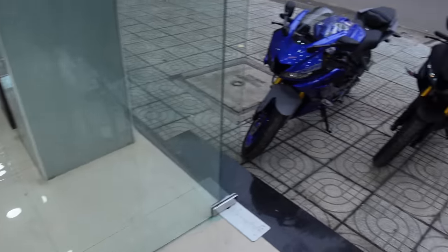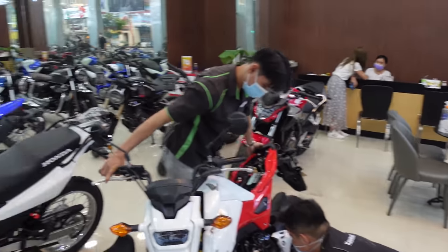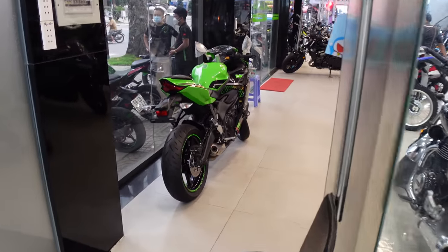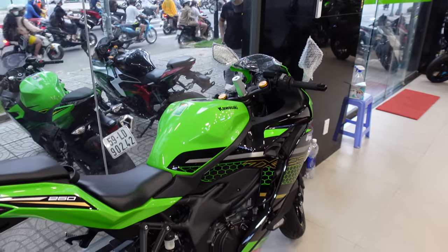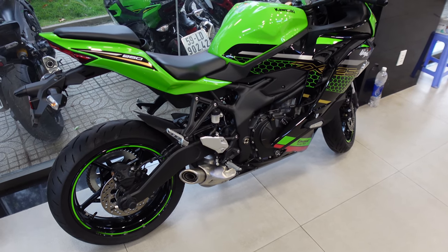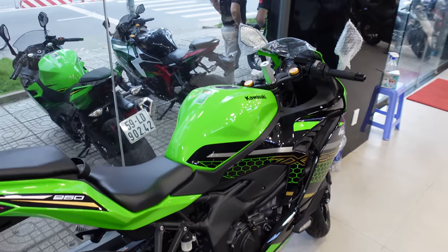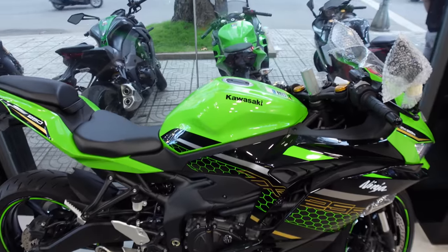Get some R15s out here, my same bike, just in lay down fashion. This is the most interesting bike to me that they have here. They have an H2 here, by the way, but this ZX25R is one hell of a machine. It revs out to 15,000 RPM, even higher than that, 17,000 I think is the red line, 17.5. And it puts out a stout 45 horsepower out of a 250cc motor. So this thing would be absolutely awesome to have. It's a little out of Fat and Broke's price range for this year. It's 202 million. But I would love to have something like this to cruise around Saigon.